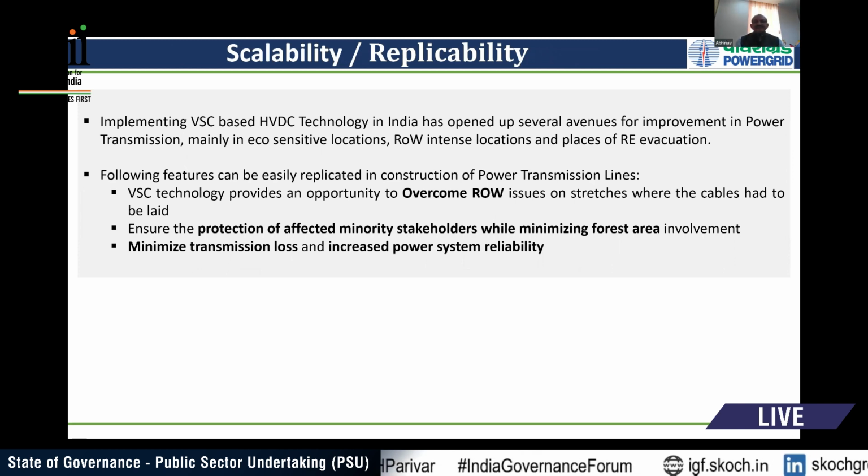This HVDC VSC technology is a very unique technology, and it has opened several avenues for improvement in power transmission, mainly in eco-sensitive locations, ROW-intense locations, and places of RE evacuation. Now the RE generation is moving very fast, and by 2030 we will have 50% RE generation. We are also venturing into offshore wind, so there the applicability of VSC goes a lot.